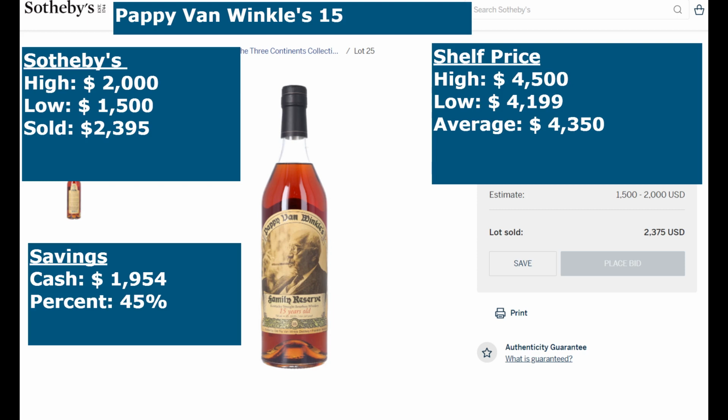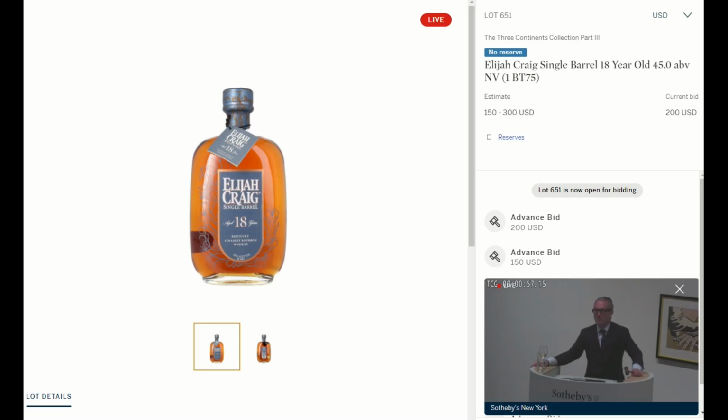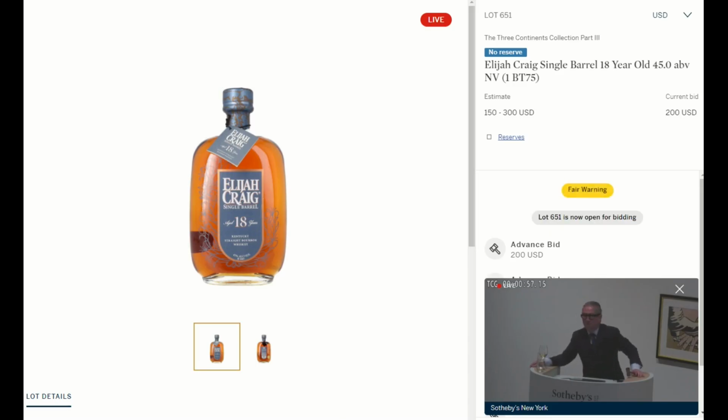Now, the only missing piece to this puzzle is the other costs associated with the auction. So that could be shipping and handling, that could be some sort of secret auction prices or cuts that they take out. I'm not really sure. We have to look a little bit more into that. But when you look at just those price comparisons to one another, you can definitely not deny that there is a vast distance between what you pay at the auction versus what you're going to end up paying on the shelf on the street.